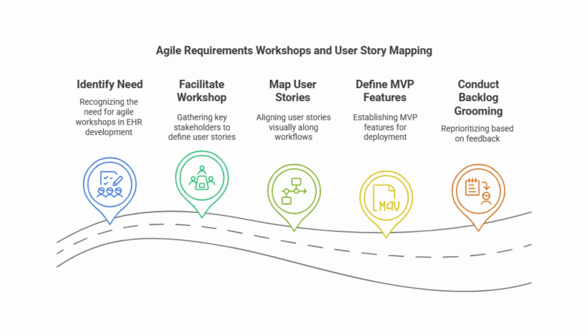So instead of just trying to map out every single requirement up front, you bring together a team of stakeholders. And I'm talking IT, clinicians, administrative staff, everybody. So a good mix. Yeah, a real cross-functional team. And you work together in a really hands-on way to define what the system needs to do. So it's much more dynamic. Yes, much more interactive and collaborative than just sitting in a room and writing a document.